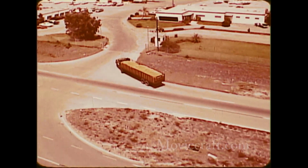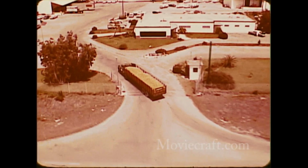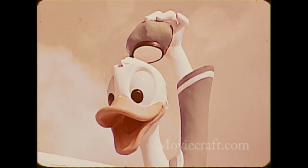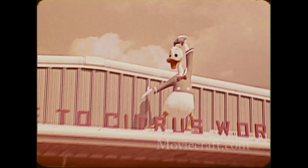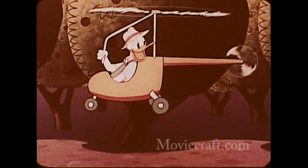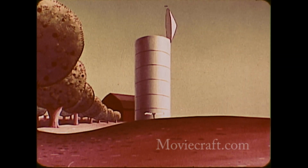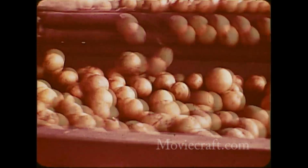In the center of this vast citrus empire lies Citrus World, one of the state's largest and most modern processing plants, packers of all major citrus products. Home of world-famous Donald Duck products, sold under a special licensing agreement with Walt Disney Productions, which holds copyrights on Donald Duck and all Disney characters and character names. In 15 minutes, one large truckload of fruit can be processed into finished product.